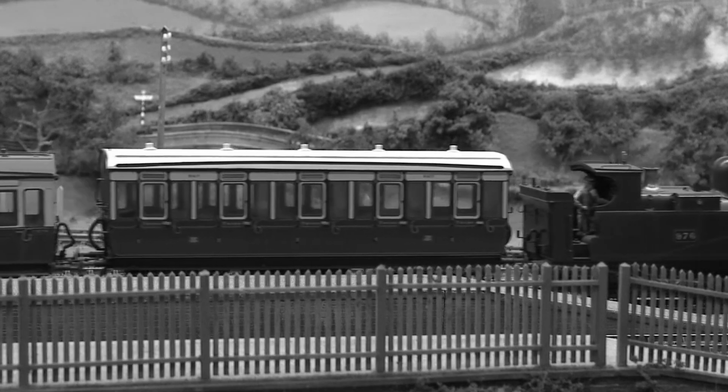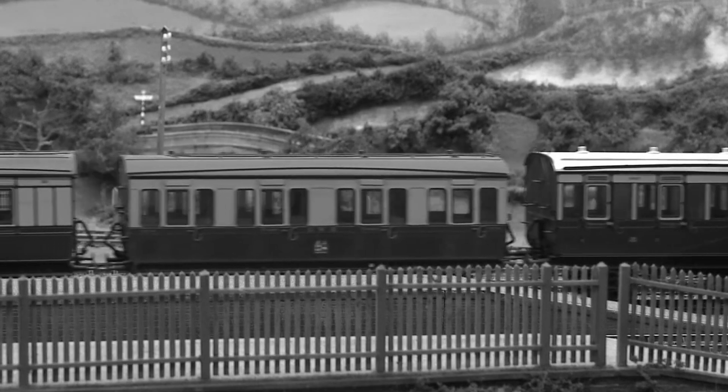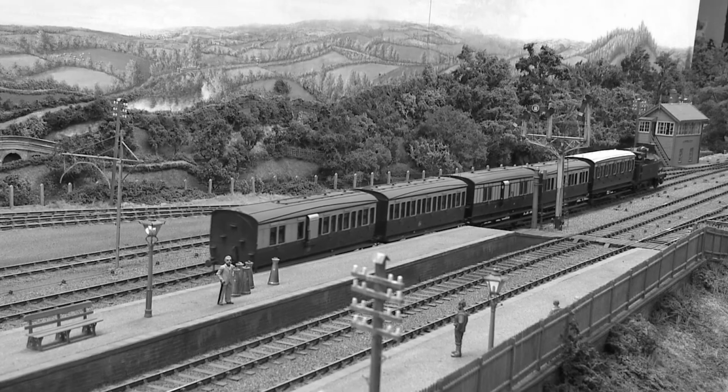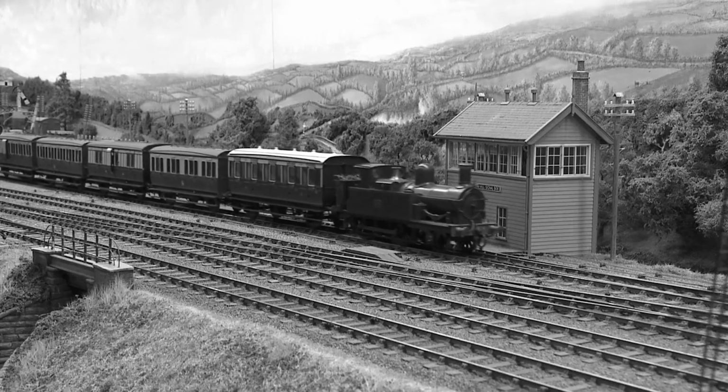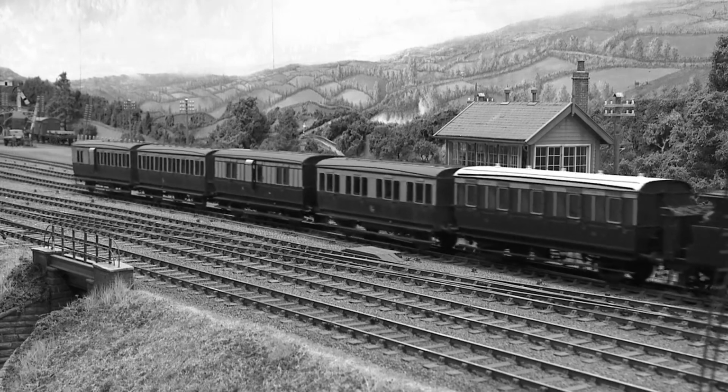A 240 Metro tank engine departs from the bay platform on its way to Hay on Wye with a local passenger. It passes the signal box and takes the junction.